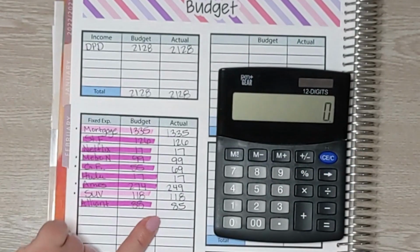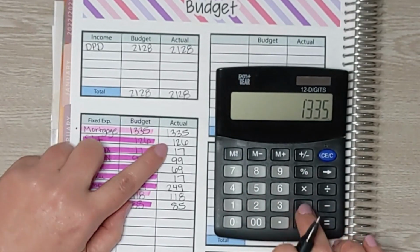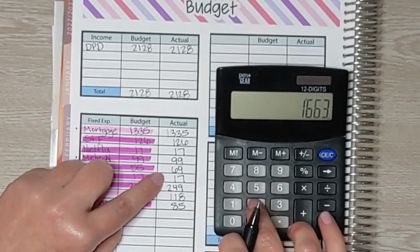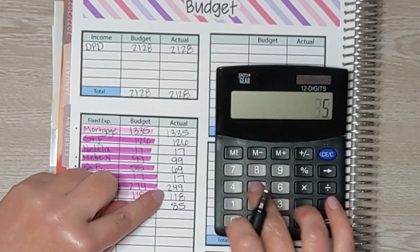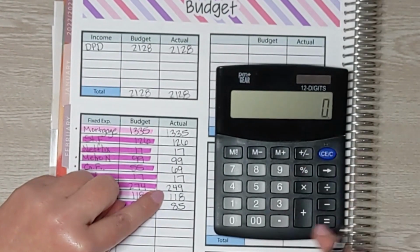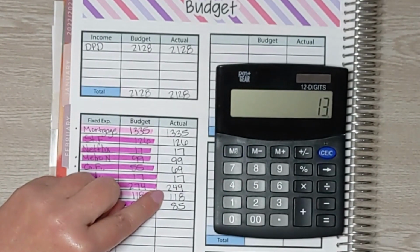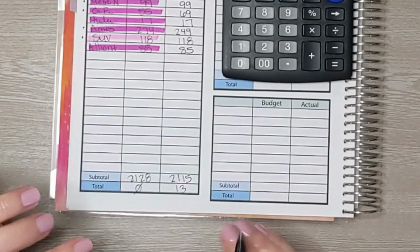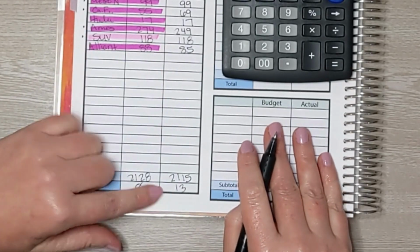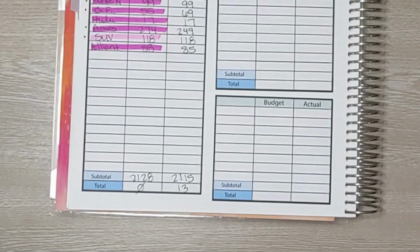Okay, so let's see how much we actually spent on our fixed expenses this month. So we actually spent $21,115. So we had $21.28 to start with. So we are up by $13. And what I do with that money is I just leave it in our account. We have a $1,000 cushion in our checking account, and this is one of the ways that I add a little bit each month to that. That's just going to stay in the account.